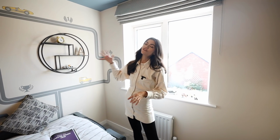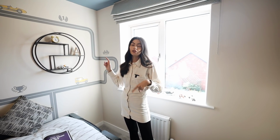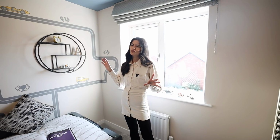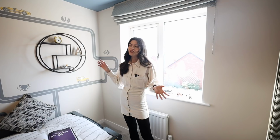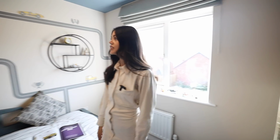Like I said, this is a 5-bedroom, but there are a range of properties. I'll link down below so you can have a little look, but there's from, I believe, 2 or 3 bedrooms. I'm not sure on the 2, definitely 3, ranging all the way up. But this is one of the larger properties, and I just think this room's awesome.